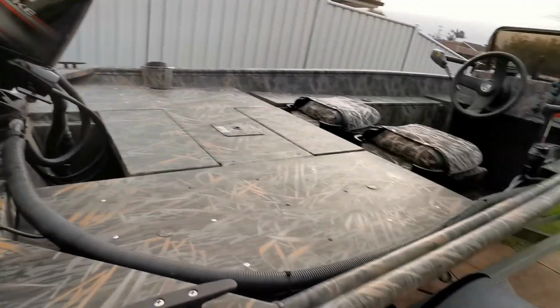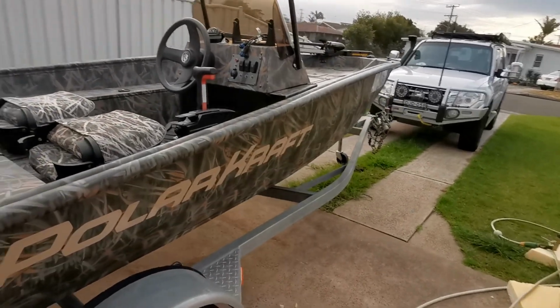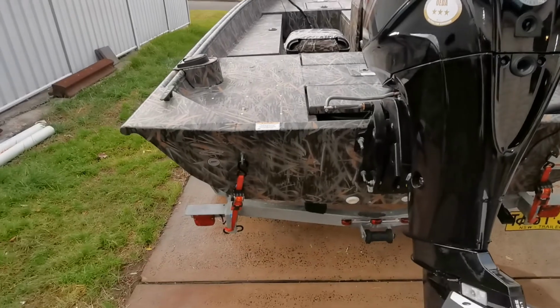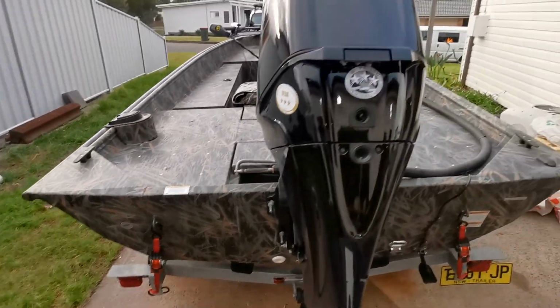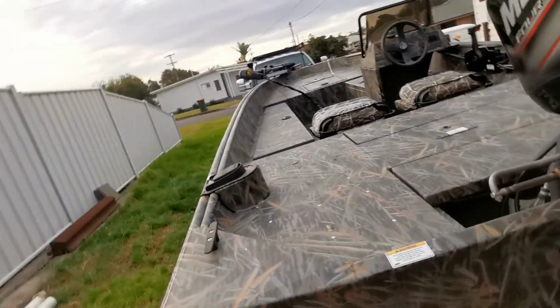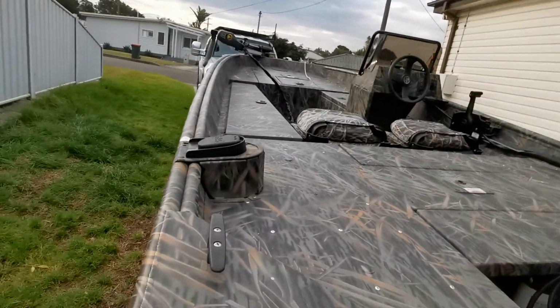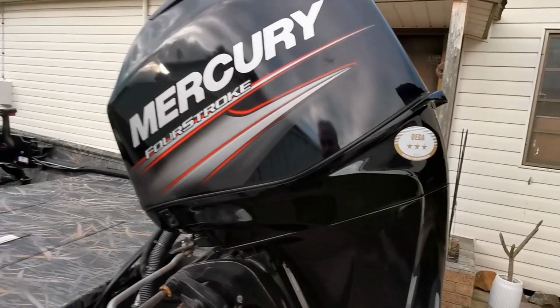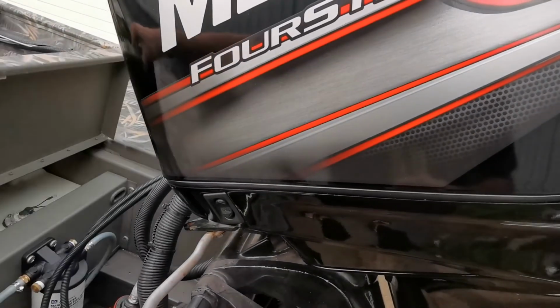It's only 4.7 metres, and it's a narrow little boat, except for the back here. She's got a good wide back, but so that 50 on the back there, it absolutely flogs. I've had it up to 56 k/h is the fastest I've had this boat. So it goes real quick. So it's got the Mercury 4-banger 50 on the back.